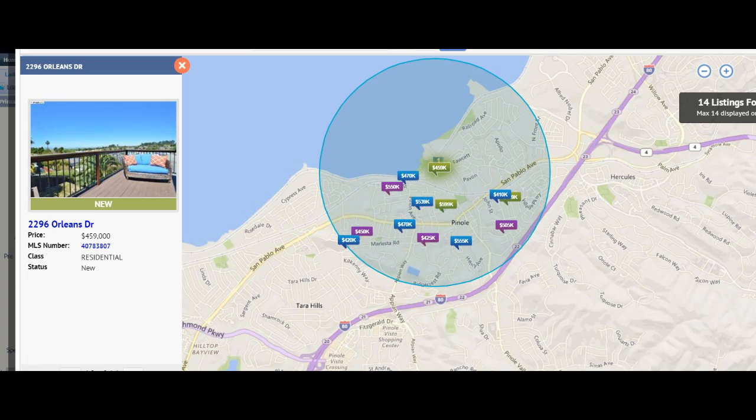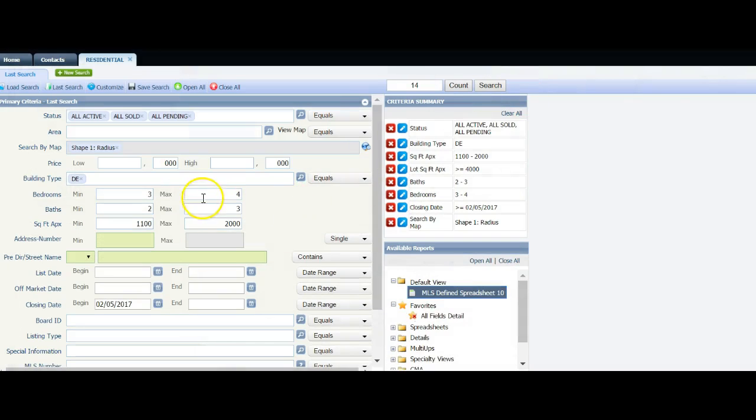And so what I did, let me show you. I only did 3 and 4-bedroom homes between 1,100 and 2,000 square feet. The property we're looking at is almost 1,500 square feet, and it's a 3-bedroom, 2.5 bathrooms. I only went back to February, so everything is recent, 3 to 4 months old. Let me show you the details of what those properties were that just sold.